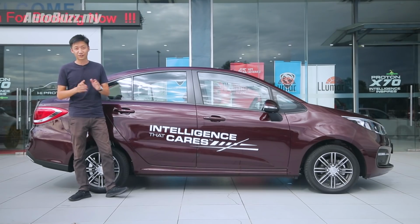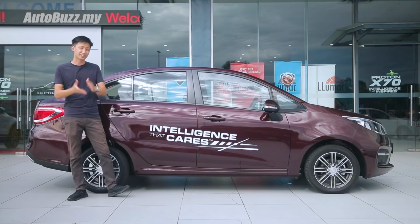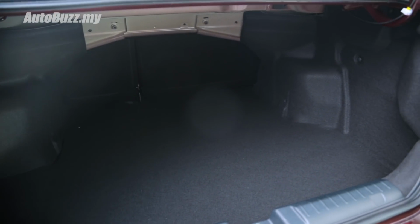All 4 variants of the facelift Proton Persona come with 15-inch wheels, a rear spoiler to go with the new rear bumper design, while the executive and premium models come with a remote trunk release that opens up to 510 litres of boot space.